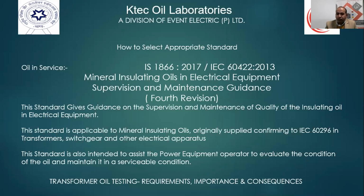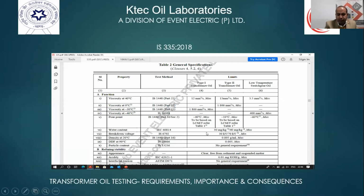It applies only to the mineral insulating oils which have been supplied conforming to Indian Standard 335. This standard is also intended to assist the power equipment operator to evaluate the condition of the oil and to maintain it in a serviceable condition. So when we talk about this 1866, I'll be sharing, this is IS 335. So these are the general specifications. I'll be sharing the exact standards.